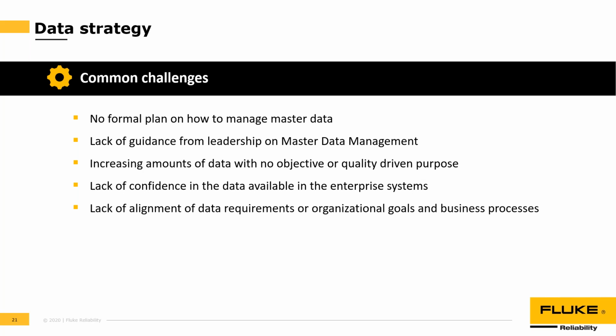Lack of confidence in the data available in our enterprise systems. Again, if you've had a system in place for over 10 years, has anybody ever gone in and looked at the data on the assets? Has anybody ever said, you know, we need to change some of this stuff? We've got to fix some of these anomalies in our data.